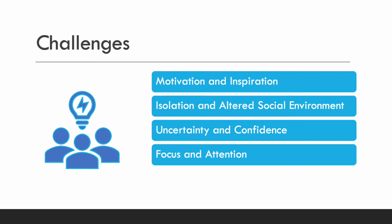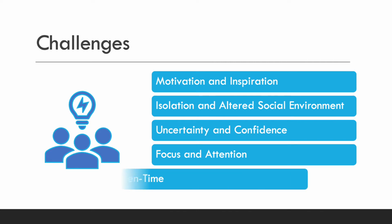On a related note, virtual learning can present challenges to focus and attention for several reasons. When teaching or tutoring in person, it is much easier to assess the student's environment and mitigate potential distractions. Computer usage also introduces a whole new set of complications because the teacher or tutor doesn't know what the student might be doing in another tab or window.